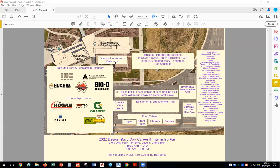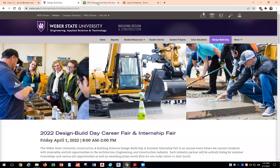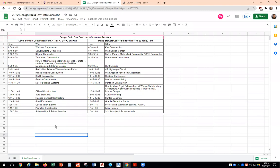And then inside the breakout rooms, so this sidewalk right here goes into ballroom A, and this sidewalk right here goes into ballroom B. We'll have breakout rooms every 15 minutes in A and B. And to look at that schedule, we will go ahead and take a look at it. Here is the schedule that we are going to be using.